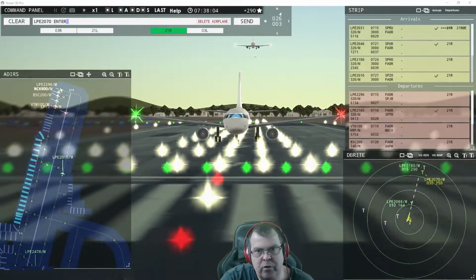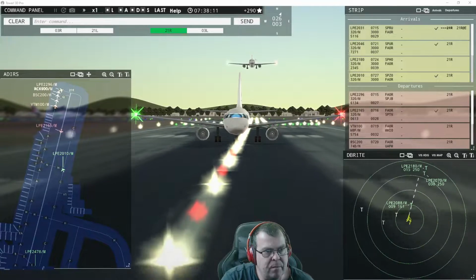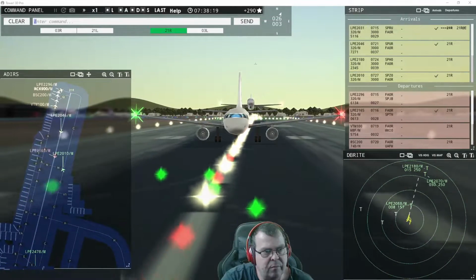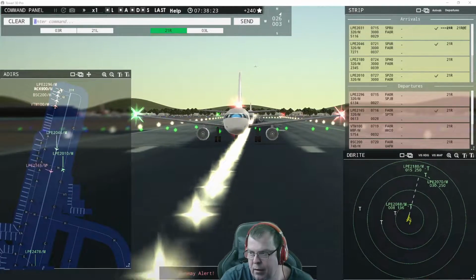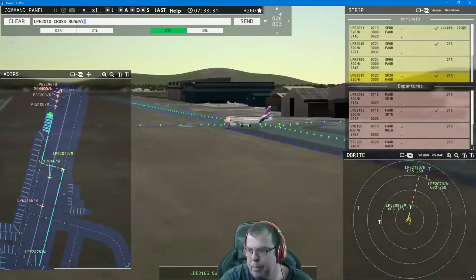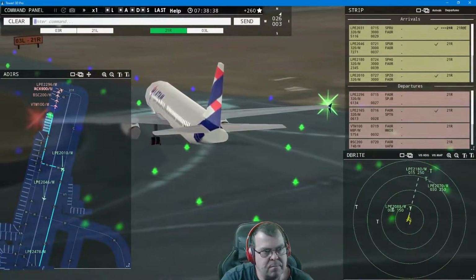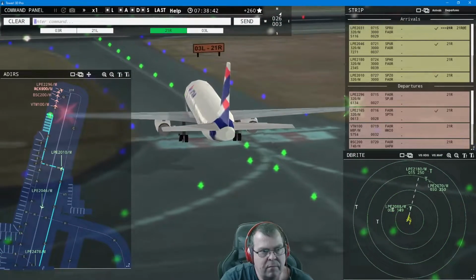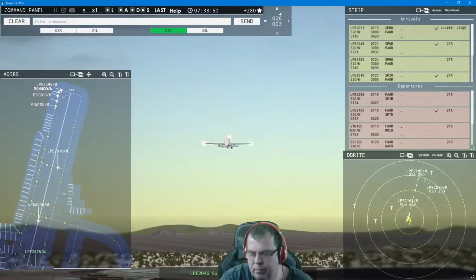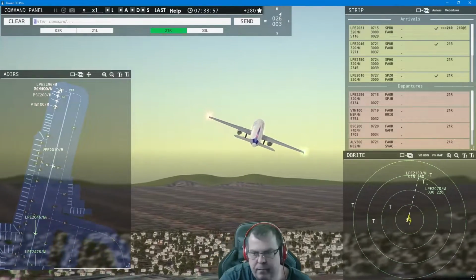Land Peru 2070, enter final runway 21 right. Enter final runway 21 right, Land Peru 2070. Land Peru 2180, enter final runway 21 right. Enter final runway 21 right, Land Peru 2180. Chasing. Land Peru 2010, cross runway 21 right. Crossing runway 21 right, Land Peru 2010. Land Peru 2165, contact departure. Say again, Land Peru 2165. Contact departure, good morning, Land Peru 2165.